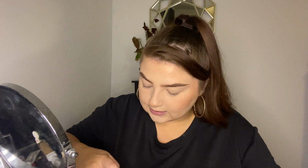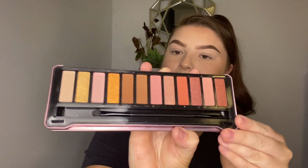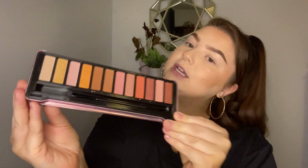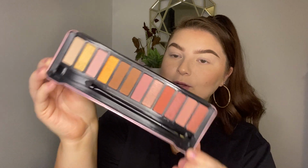Let me take this plastic off. Oh God, I'm so bad at opening things. Okay, so it looks like this. Very nice. I really like these colors. I feel like they're very appropriate for summer, but you can definitely transition these into fall very easily because of all the browns.